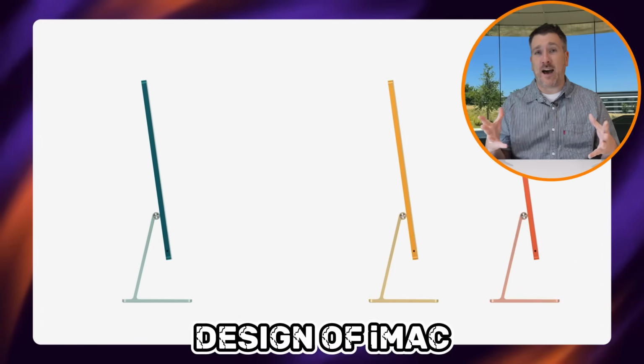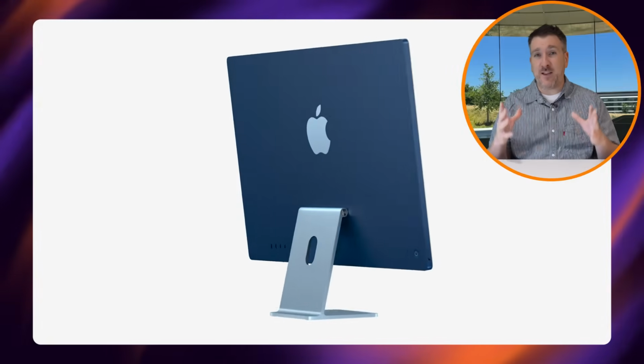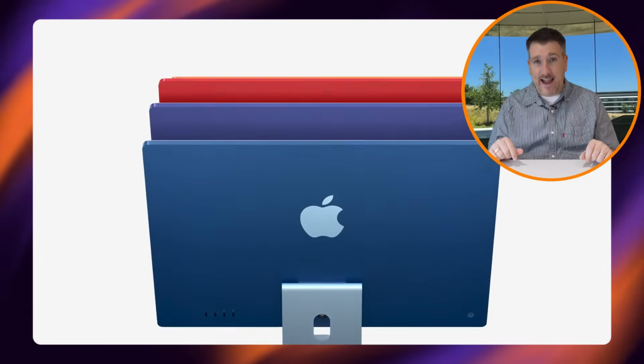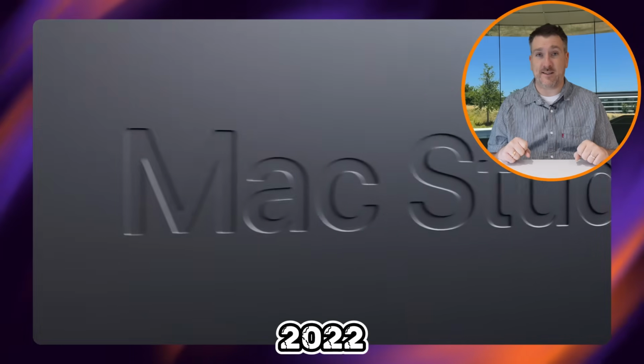But that design of that iMac was very colorful, and obviously it is a great thin all-in-one device that we have right now. But you probably want to know what happened to the larger iMac. Well, Apple kind of came out with a solution. Well, they believe they came out with a solution, and that was the Mac Studio that was introduced in 2022.